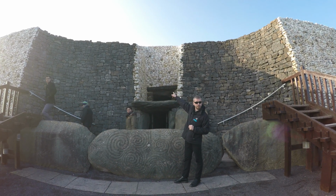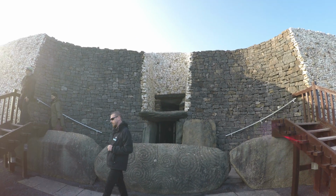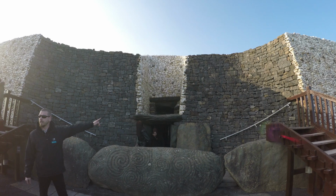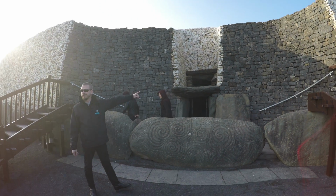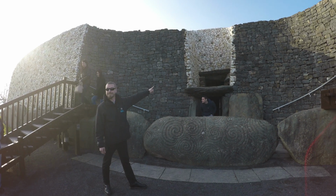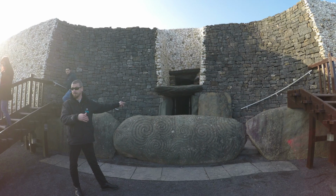Now you see that structure above the doorway? That separate entrance is what we call the roof box, or the light box, and it is through that entrance that the sun enters Newgrange during the solar alignment. Now I'm going to talk more about that when we get inside, but I want you all to remember where it is, because its position will change once we get in there.